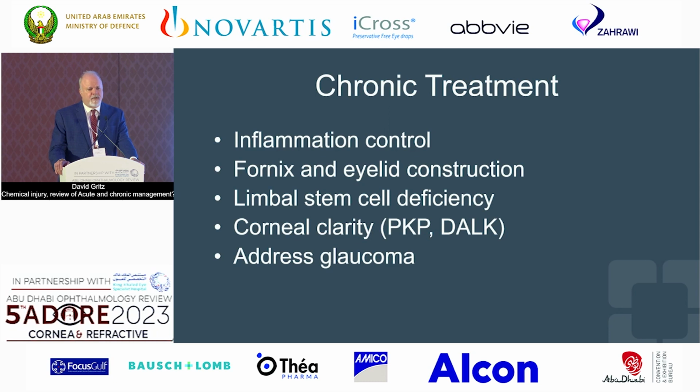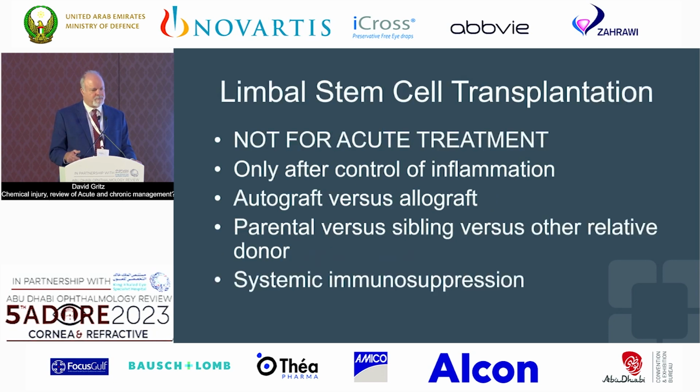Fornix and eyelid reconstruction can be helpful. That can be either by buccal mucosal graft or from nasal mucosal graft. People are also working on growing cells outside the eye and then using those to help repopulate the surface. Limbal stem cell deficiency is one of the challenges of these patients because that leads to conjunctivalization of the cornea and opacified corneas. And then corneal clarity can be restored by either PKP or DALK, and don't forget to address the glaucoma.